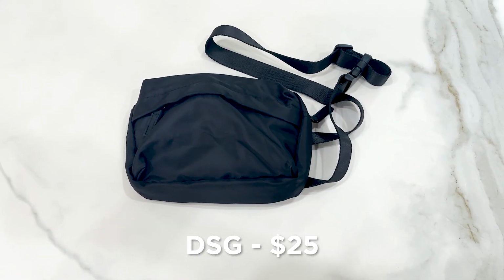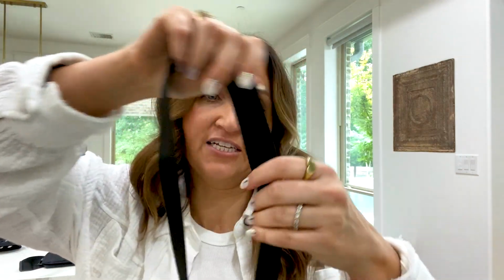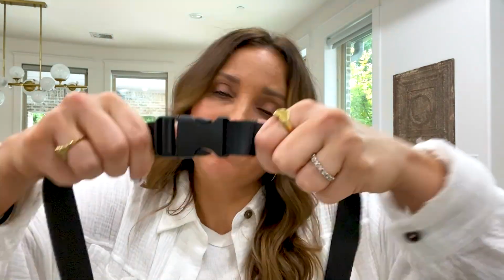Next up, we are going to try DSG, which is the Dick's Sporting Goods version. First of all, the thing I noticed immediately was the size of the strap. This one's only 1 inch. Funny how much a half inch difference makes. It is nice and thick. I feel like it's sturdy, but because the strap's not as thick, the buckle is also a little less impressive and doesn't quite have that utility feel to it, which I like.